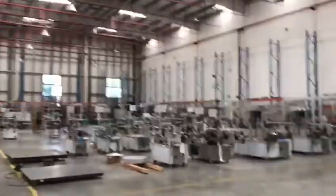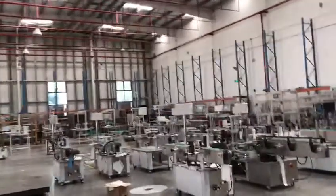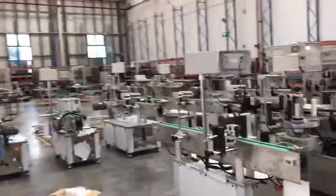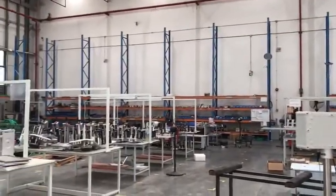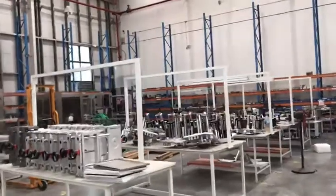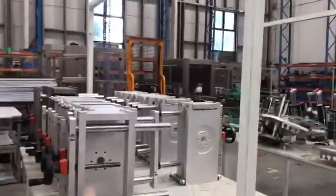This area is for sticker linear labeling machines. Shallpack is selling about 100 sets of sticker linear machines per year. This is to assemble linear sticker labeling machines. Some standard parts, such as labeling stations, are already made. It will only take about 2 weeks for Shallpack to deliver a standard linear sticker labeling machine.